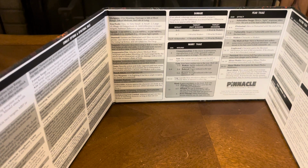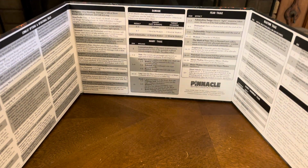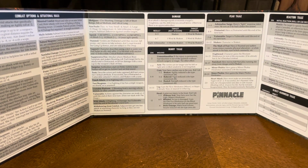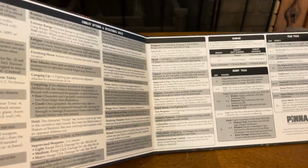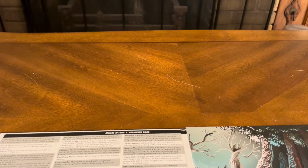Now, it's a little bit shorter, I gotta tell you, size-wise. Let me just pick this up real quick. It's a little shorter. It's not the biggest Game Master screen I've ever had. Usually it's a little taller, but this is a little bit more compact, and I do dig this. This is pretty nice, actually. All right, so let's take a look at the first pane that we have here.